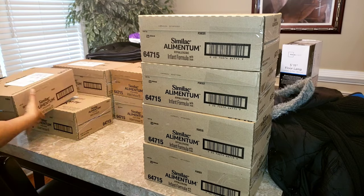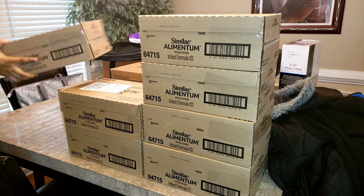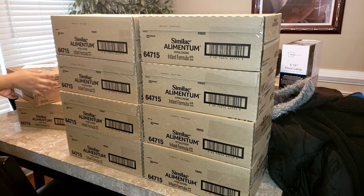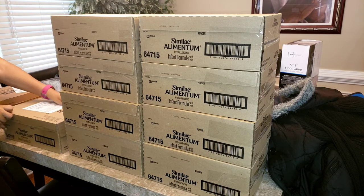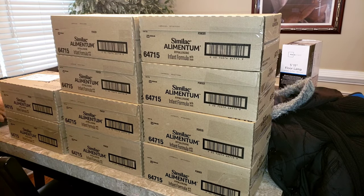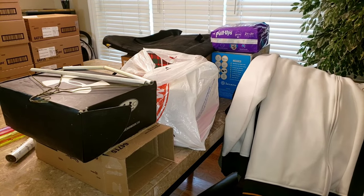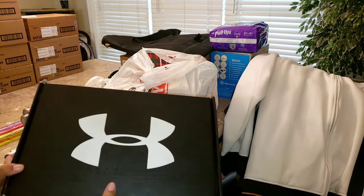So you guys, I had no idea that I had this much formula left over from my son. Every last box is still good. So I was excited about that, because what that means is that if my daughter has a colic or needs medicated formula, we have some on hand already and it's not expired, so we can use that for her if need be. So I just left those boxes there.